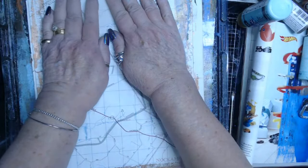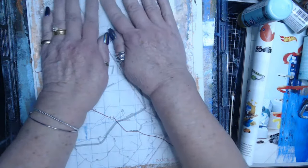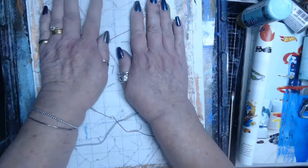Da-da-dee-dee, da-da-da-da. You work on ATC cards? Cool, coolio.